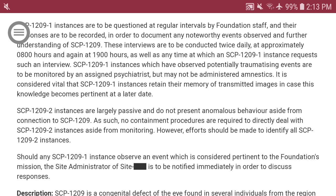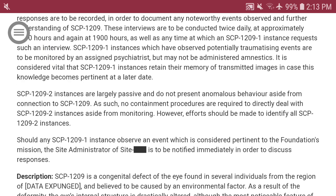Dash 1 instances which have observed potentially traumatizing events are to be monitored by an assigned psychiatrist, but may not be administered amnestics. It is considered vital that Dash 1 instances retain their memory of transmitted images in case this knowledge becomes pertinent at a later date. Okay, Dash 2 instances are largely passive and do not present anomalous behavior aside from connection to 1209.